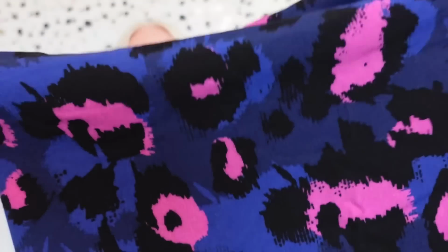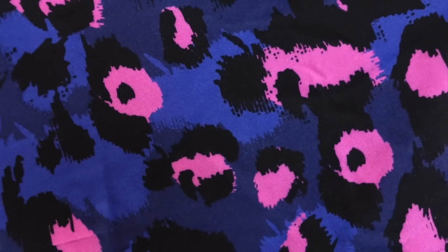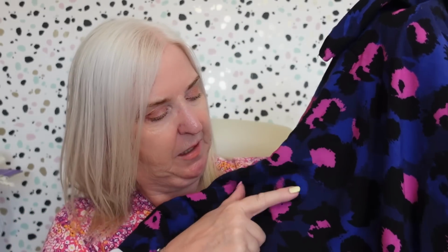So I got some more. There we go. As I say, you'll have seen it before. I think I made a top out of it, and then I converted it into a dress. So I've got another couple of metres of that, and I have a definite plan for this one. I absolutely love the colours in this. I love that it's sort of leopard print. That's very my vibe. I love the pinks. It's like a purpley royal blue base. I'm surprised I've not bought it in the jersey yet either, but they do have some fabulous fabrics in their exclusive range as well.